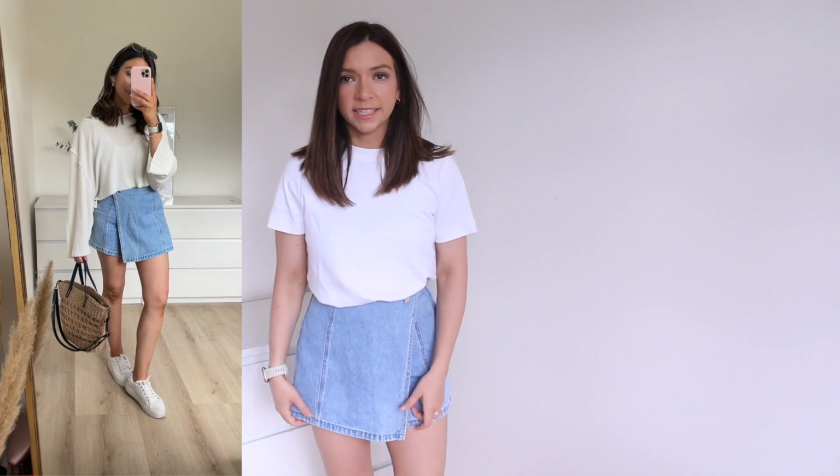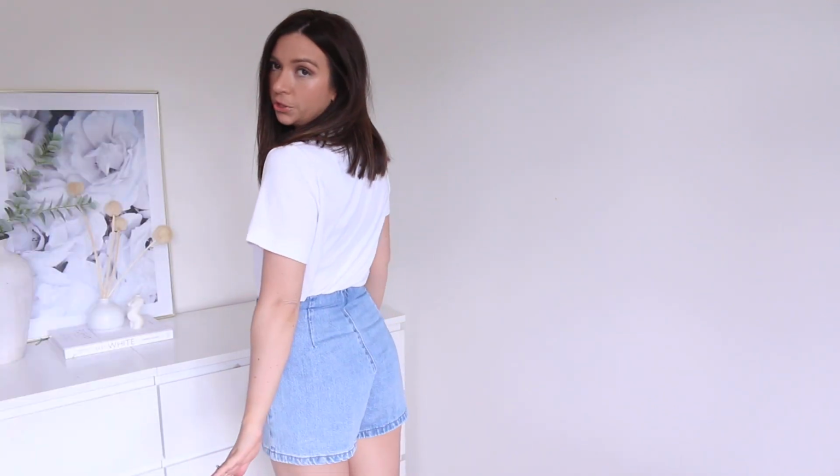First of all, we're going to talk about this Skort, which is something that I've picked up in the last couple of weeks. It's from Stradivarius originally, and it's just like a little skirt at the front, and then it's shorts at the back, which is absolutely perfect if you're a mum like me, because you've got the illusion of a skirt but the practicality of shorts, which is definitely needed when you're running after a toddler around the play park. This is still on the Stradivarius website for like £25, and when I first saw it, I think it was a couple of months ago, I was like, love that, need it, but it was out of stock. Zara has some very similar things at the moment too.